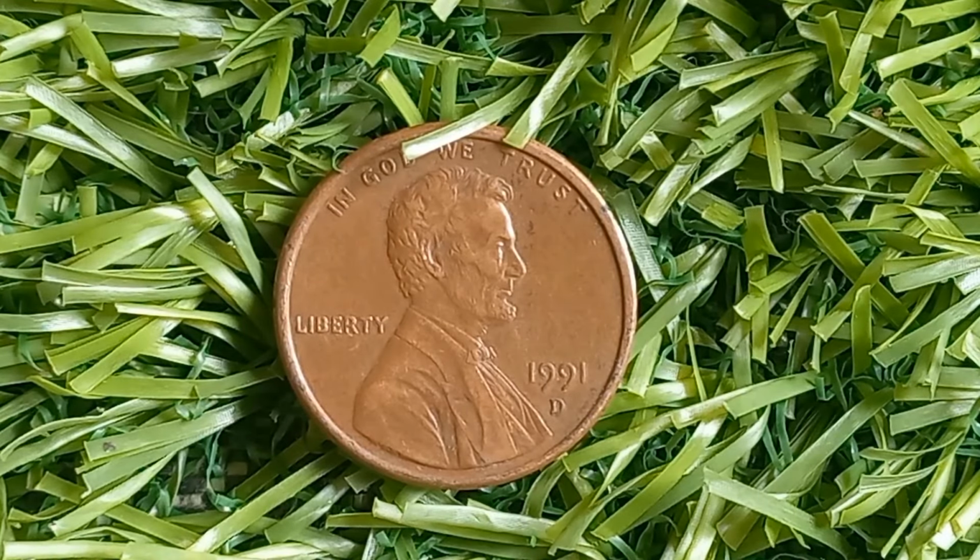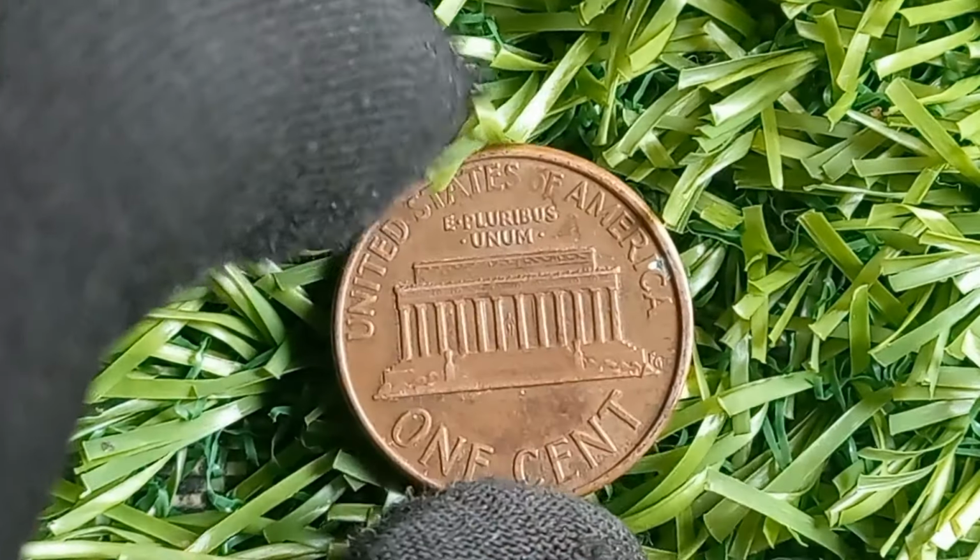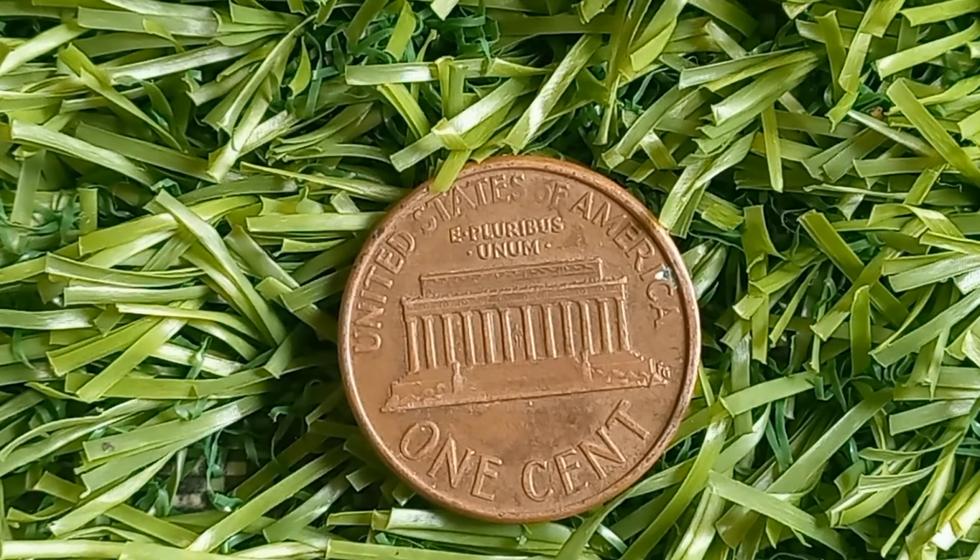Aside from errors, another factor that can increase the value of a 1991 D penny is its overall eye appeal. Collectors value coins that stand out visually. This means a bright, lustrous surface with minimal signs of wear or contact marks. If you come across a 1991 D penny with stunning eye appeal, it could fetch a premium even without major errors. Now let's talk numbers.